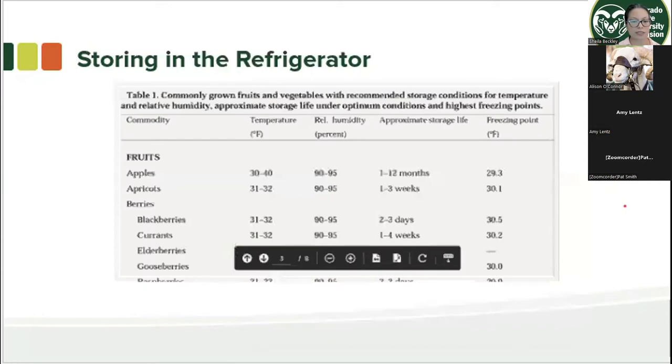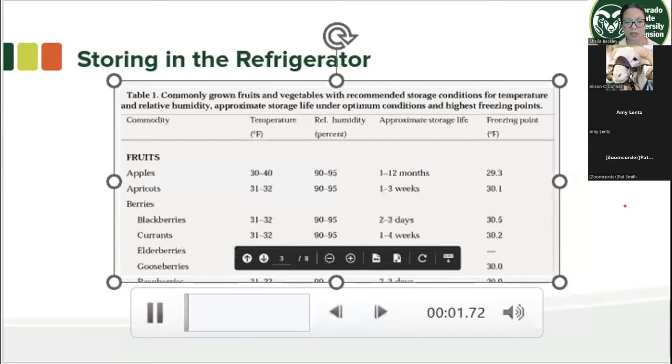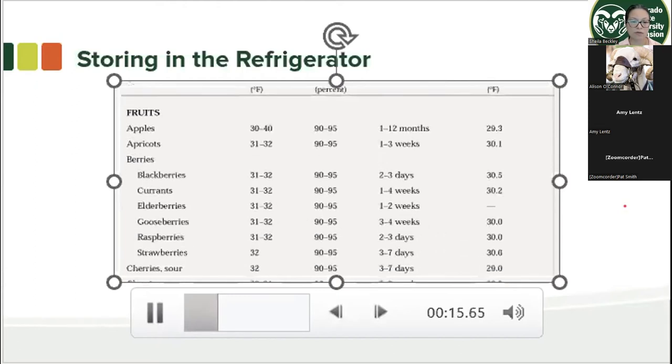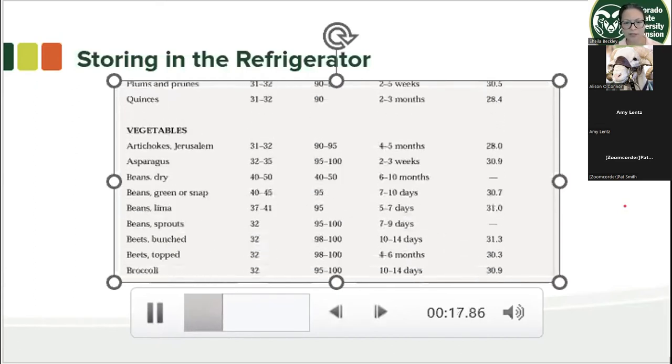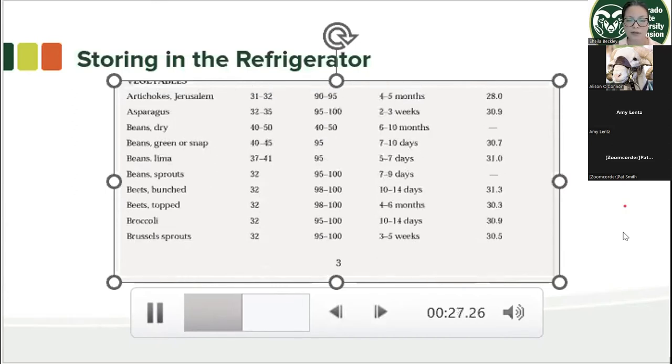Now, here is a list of common fruits and vegetables and their ideal storage temperature and relative humidity. There's also the approximate storage life or shelf life. I'll give you a link later so you can access a copy of this at the end. So here's the vegetables. You can see over here, most of them are in the 30s. So that's the refrigerator. So you can place them in the crisper drawer.